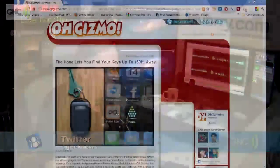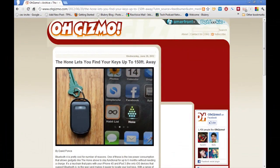there's a new app called Hone that lets you find your keys up to 150 feet away. It's a Kickstarter project. Basically, they're raising money to build the little fob that goes on your keys so that you can find them with your phone. Of course, you've got to find your phone to find your keys. I wonder if that'll work both ways.